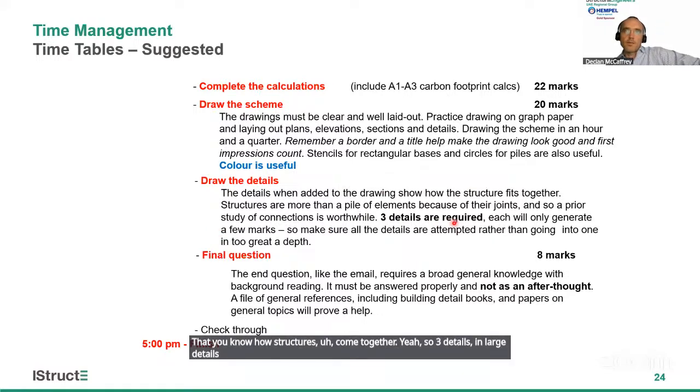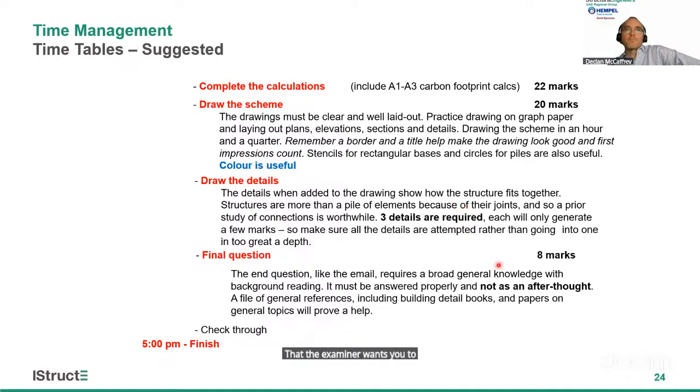It might be to do with some curtain walling or some cladding or a transfer structure or a cantilever, but whatever it is, there'll always be something slightly different in the question that the examiner wants you to focus on.